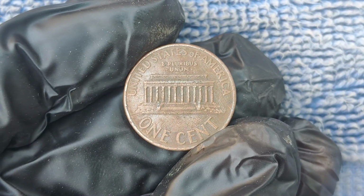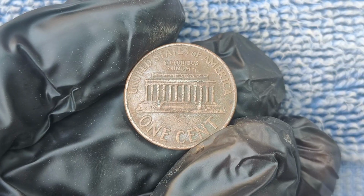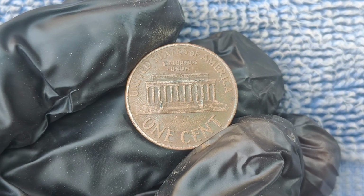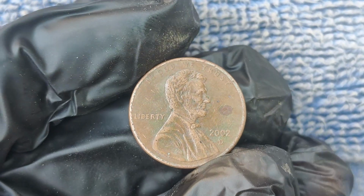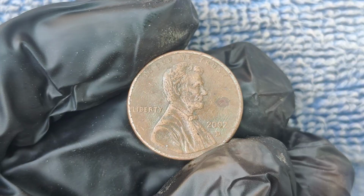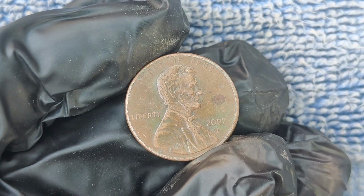The answer lies in its rarity, specific characteristics, and the fact that it was struck during a very particular moment in time. The first thing you should know is that the 2002 D penny was minted at the Denver Mint, as indicated by the D mint mark. Normally, pennies from this year are not especially rare, but there's a key feature of this specific coin that makes it one of a kind.